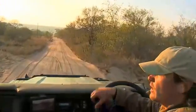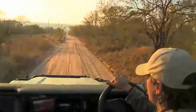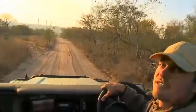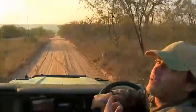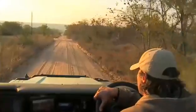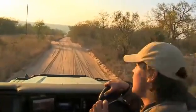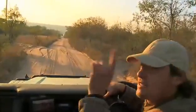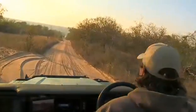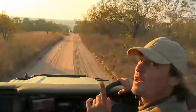A valuable experience tracking an animal. You can never ever track enough to become good enough, in my opinion. You always learn something each time you track, and I'm a little bit disappointed in myself. I should have seen where those tracks left a bit earlier. They were just so fresh and I was a little bit too excited. Festina lente, rush slowly. My art teacher used to tell me that, so I tend sometimes to go a little bit too quickly.